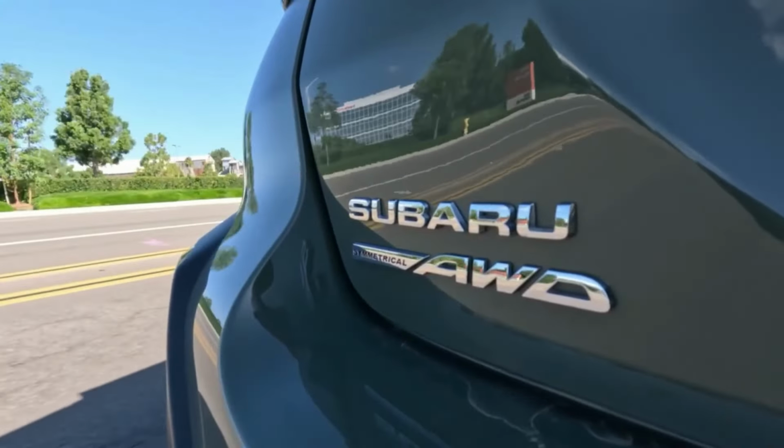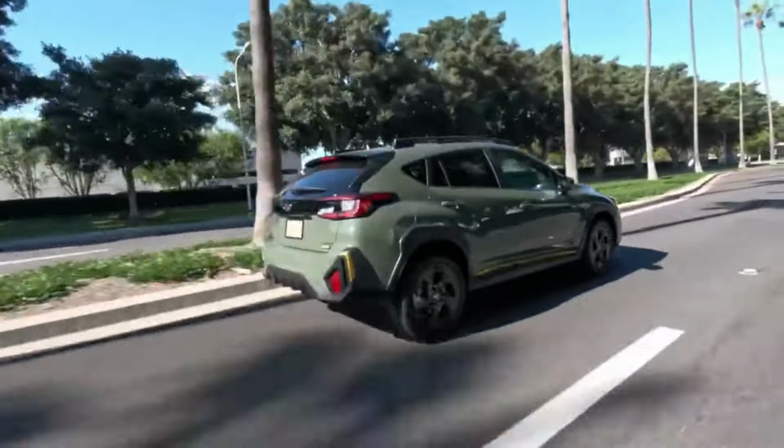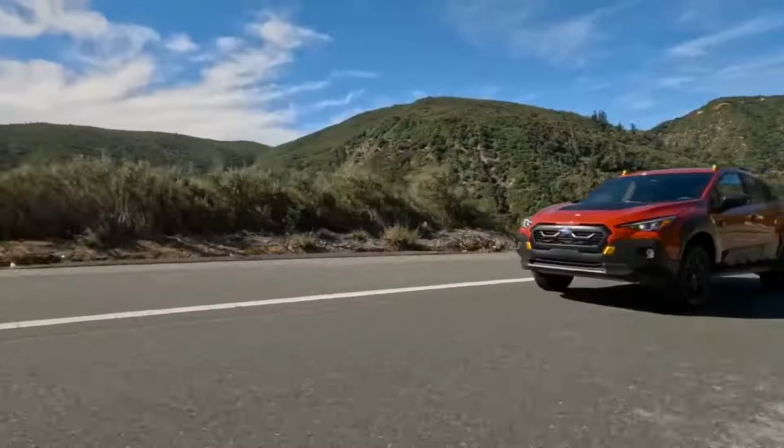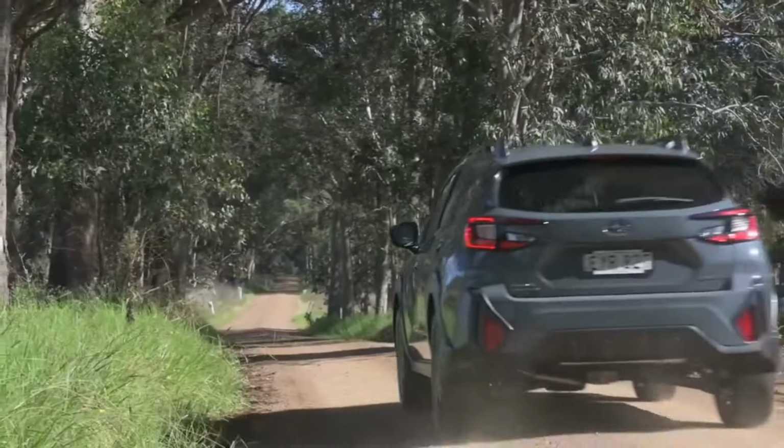On the road, the Crosstrek delivers a smooth and composed ride. The suspension absorbs road imperfections well, making for a comfortable drive on highways and city streets. The steering is light but precise, allowing for easy maneuvering in tight spaces.